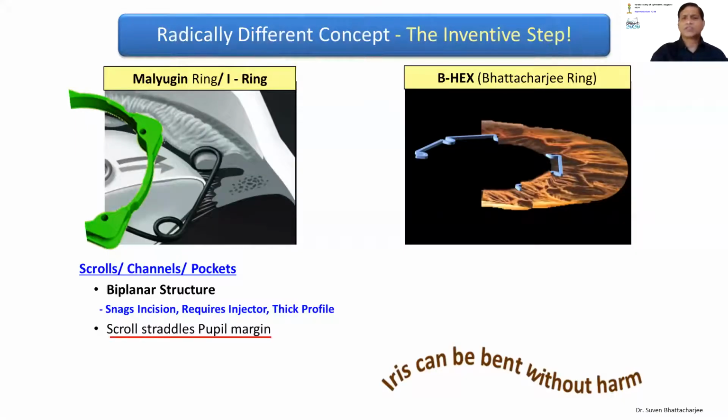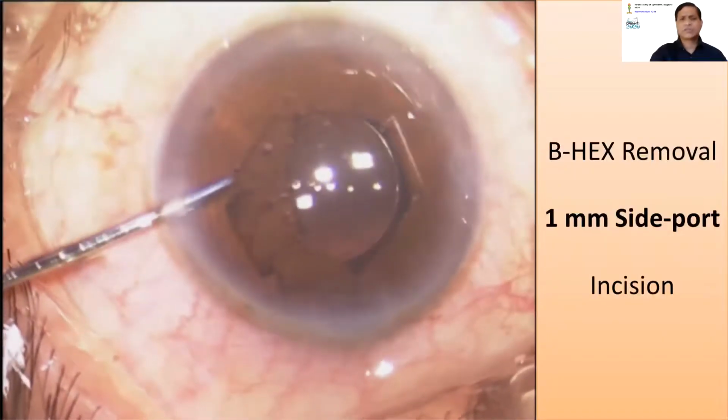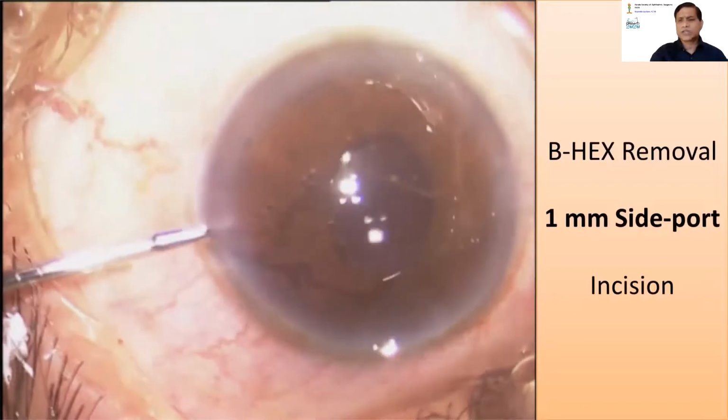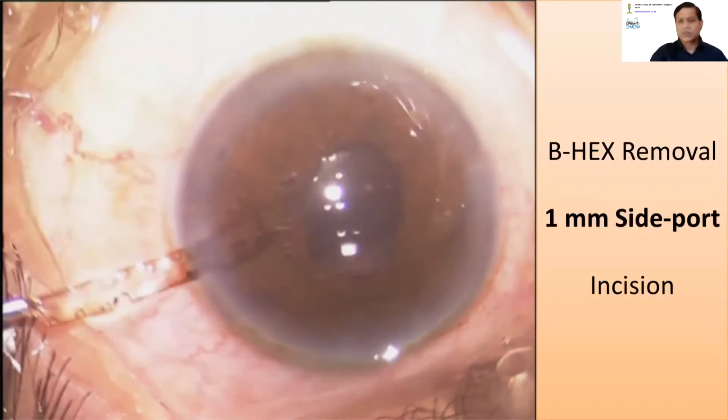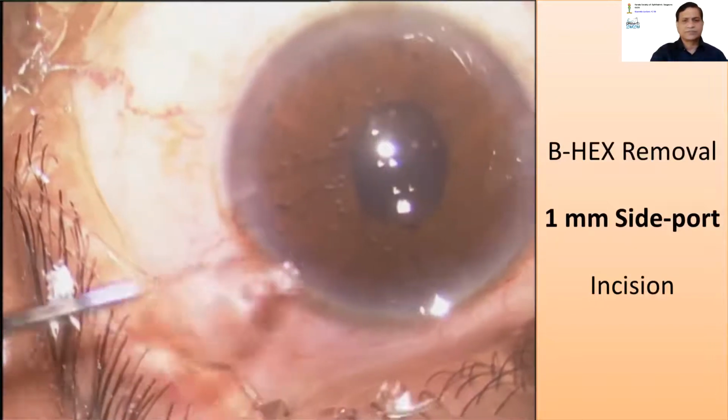So the essential difference, or the inventive step, is that the BHEX is in a single plane and the iris bends at the notches. And as you know, the iris can be bent harmlessly. And the BHEX can be removed through a 1 mm side port, which no other pupil device can do. You just need to disengage and draw it out of the side port incision.